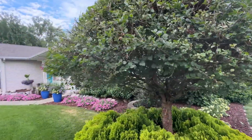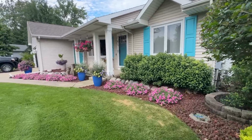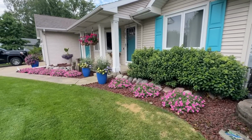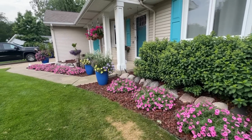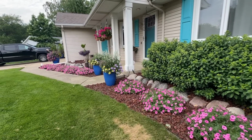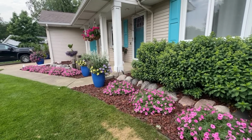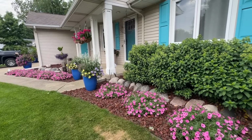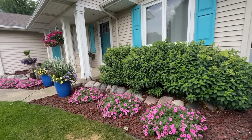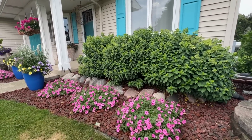Making our way to the front of the house, you're welcomed with the Supertunia Vista Bubblegum Petunias. And Vista Bubblegum is definitely, to be honest, our top selling petunia. Supertunia Bubblegum outsells any petunia we carry by a lot. Although Vista Jazzberry really was a close second, Bubblegum still really outsold everything.